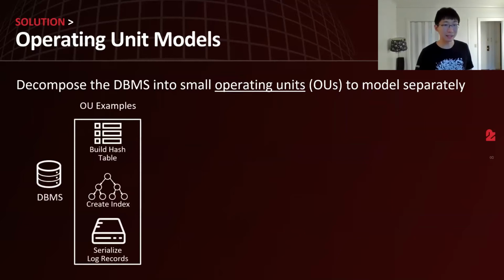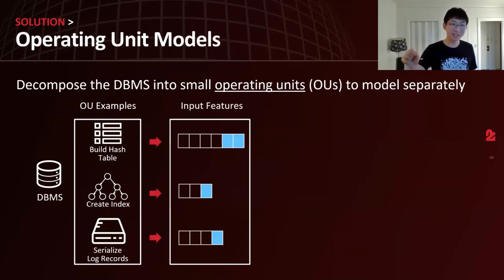To give an example, we decompose the NoisePage DBMS, where we implement MB2 with around 20 OUs, including, for example, building hash tables or creating indexes. Each OU model has a specific set of input features that represent how much work this OU is going to perform, and these features can be different among different OUs. These features may also include the database configuration knobs that impact the corresponding OU's behavior. For example, the OU model for serializing log records may contain the log serialization interval.